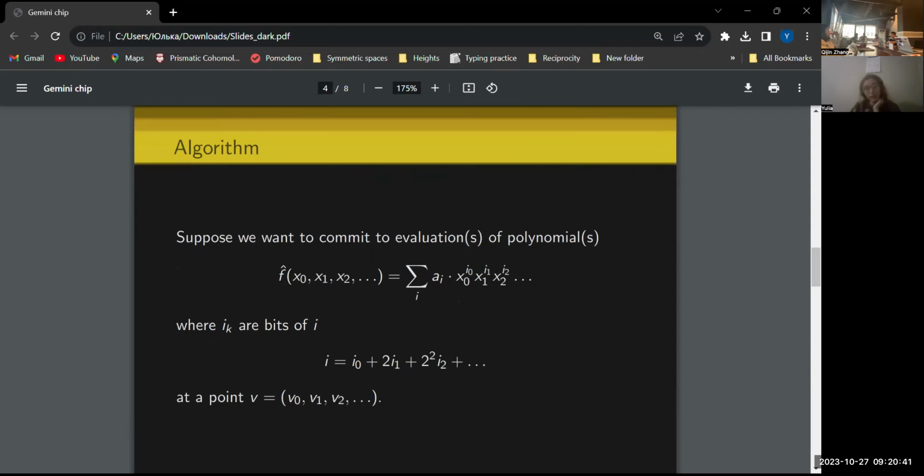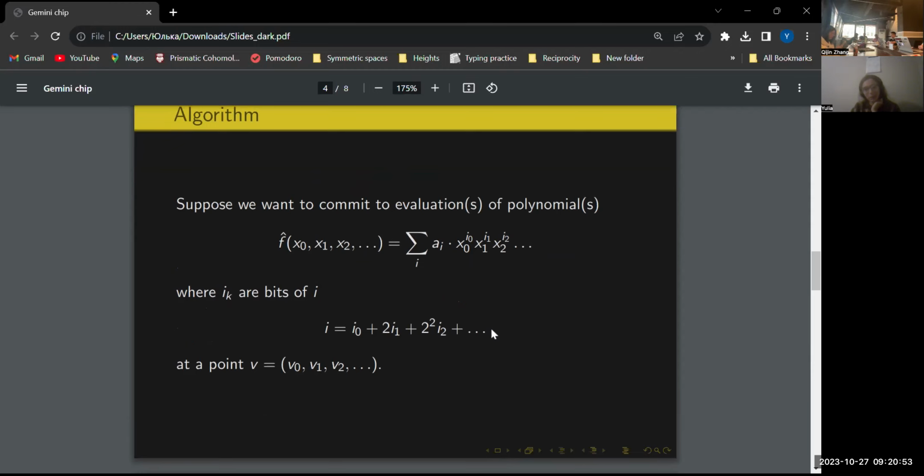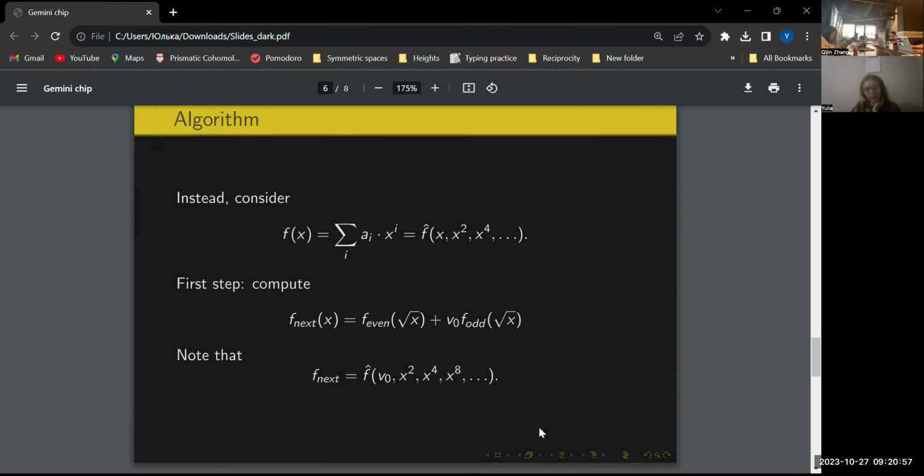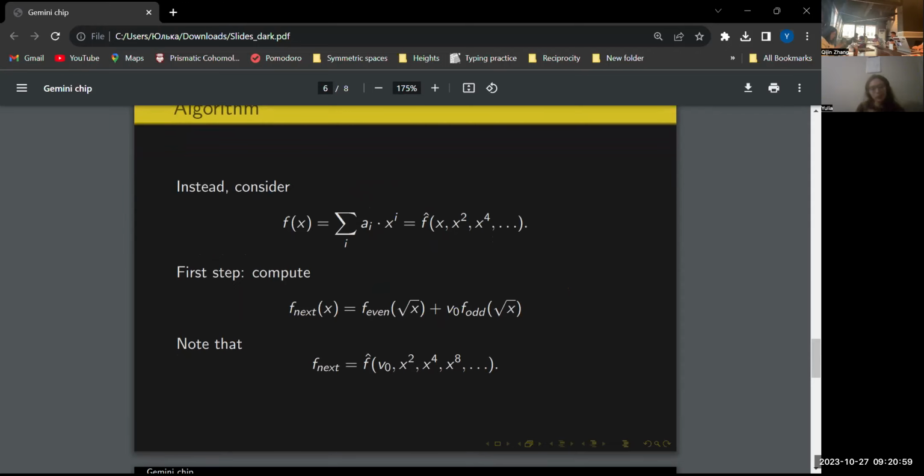And now, if instead of the variables we put, well, instead of x0 we put x, instead of x1 we put x to the power 2, instead of x2 we put x to the power 4, etc. We'll get a polynomial in one variable, and that's exactly the polynomial that we'll be dealing with. Okay. So that's a polynomial.